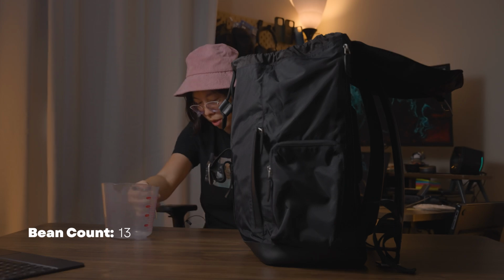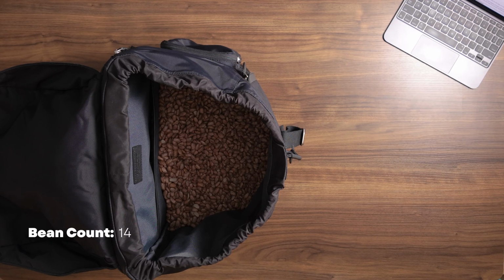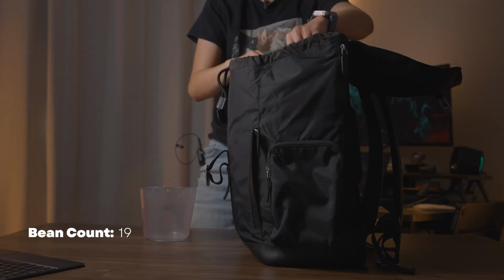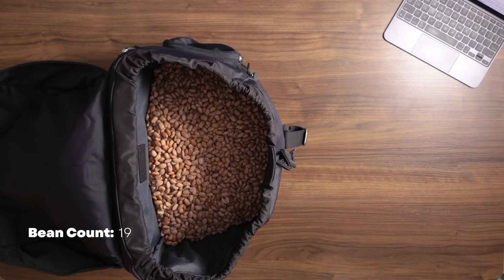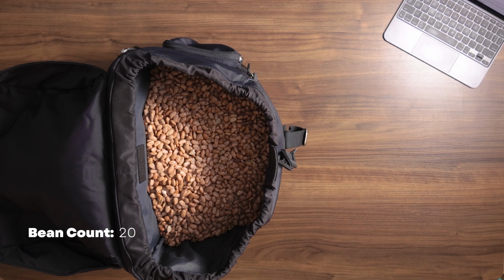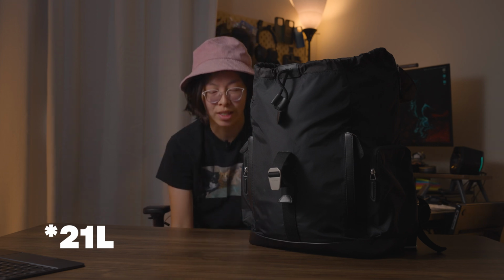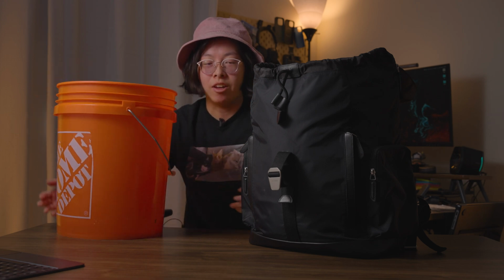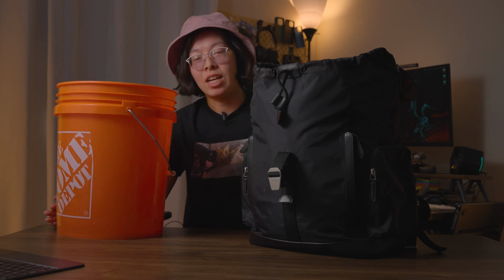That's 13 liters right there. That's 19 liters. So we were able to fill about 22 liters of beans. We actually used all the beans that we have, which is basically to say that an entire 5-gallon bucket of beans was able to fit inside of this bag.